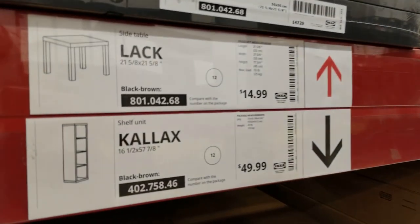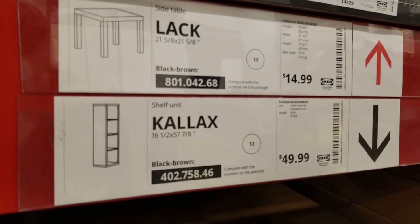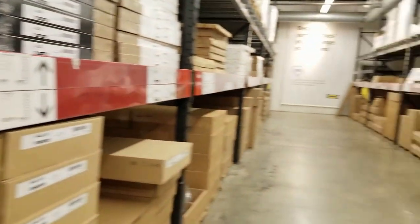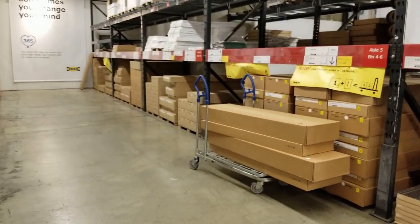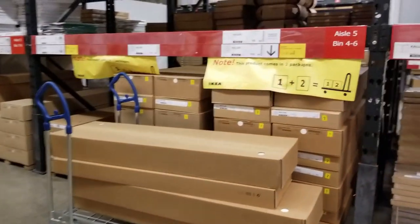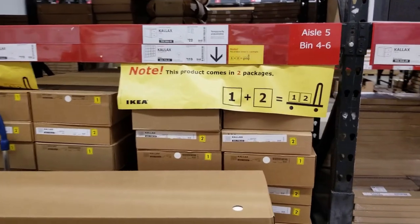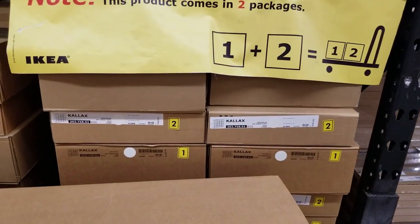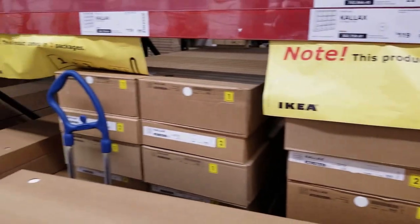So you could see the 402.758.46. When you're in the showroom, it gives you the number, and then it tells you the aisle and bin number. So you can walk straight to the item, and things are laid out so easily that you can absolutely find it. And then they'll always tell you if you've got 1 or 2 or more boxes that you're supposed to take.